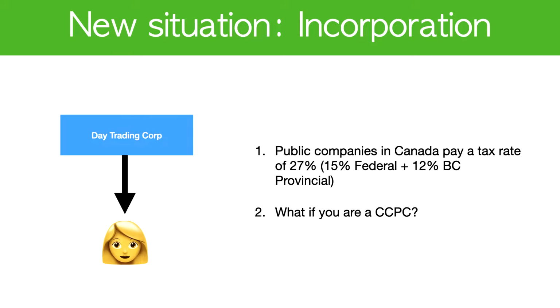Now, here's the new situation. Let's say you set up a corporation in British Columbia, or anywhere in Canada, really. You day trade within the corporation, and then you pay yourself a salary sometime later. Now, when you're looking at public companies in Canada, they generally pay a tax rate of 27%, which is pretty hefty. This is really a combination of 15% federal and 12% BC provincial tax. So together it is 27%.